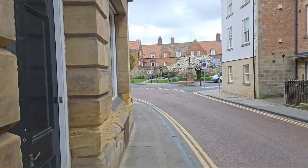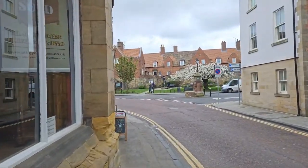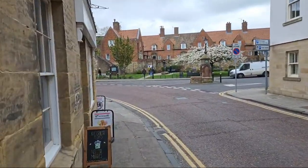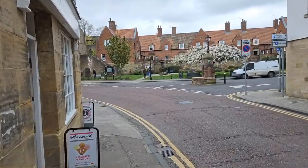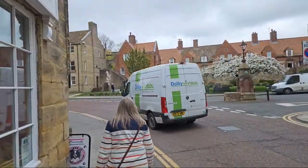So in the distance there you can see, I think it's a more modern one, but it's a representation of a knight in armour. It's been turned into flats, says Gar. I didn't realise that. Okay, that's a shame. I wish they would stop turning places into flats. It's becoming quite annoying.